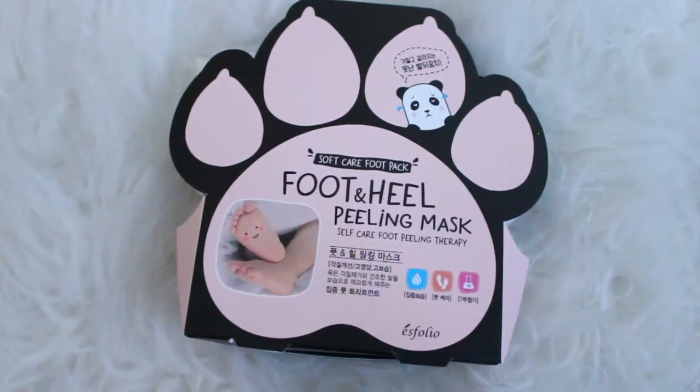It also has a little pamphlet that tells you how to use each product, so that's really helpful. This one is a $4.99 value, and it comes with, it looks like a big old paw. Well, it is a big old paw. So cute. It has a panda on there. I don't know what he's saying, but it's super cute. Can't wait to try these out. I've never tried one of these. So, good time to try this during the spring, right?